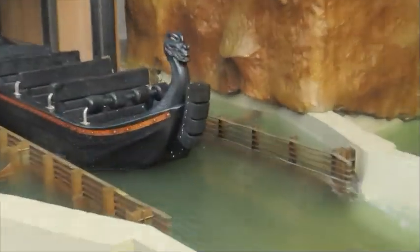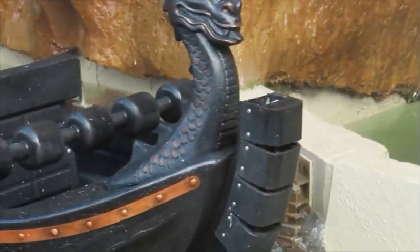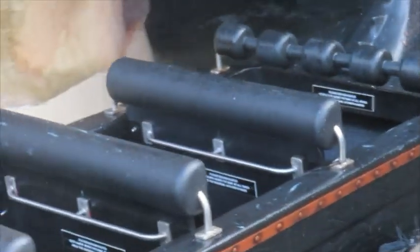There we go then. Look at that detail on there. Like I said, no lap bars at all. You've got handles as well.